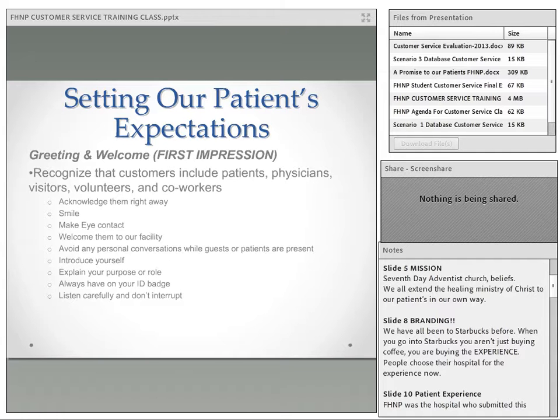Avoid any personal conversations while guests and patients are present. Always introduce yourself. Always explain your purpose and role. Always have your ID badge on. And listen carefully. Don't interrupt. And let me branch off from this in a second and talk about greetings and welcomes.